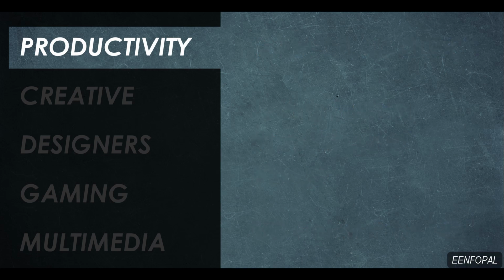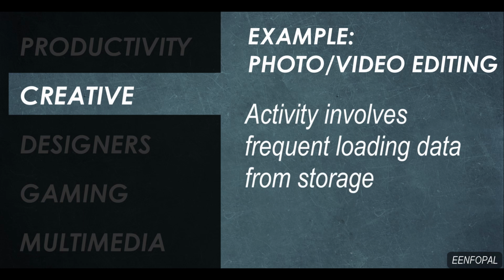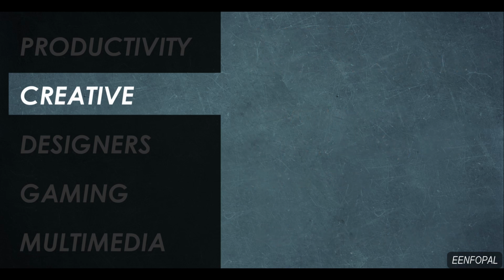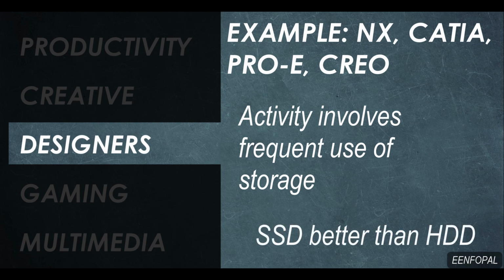Now, second use case. If your use includes creativity tools like photo or video editing software, that means you are constantly pulling data from your storage and adding data to your storage. Using an SSD will give you a much better experience over a hard drive. Now, if you are someone who works on 3D modeling like I do, again you are frequently saving the part you have modeled, and that leads to adding data to your storage, and it's better to go for an SSD.